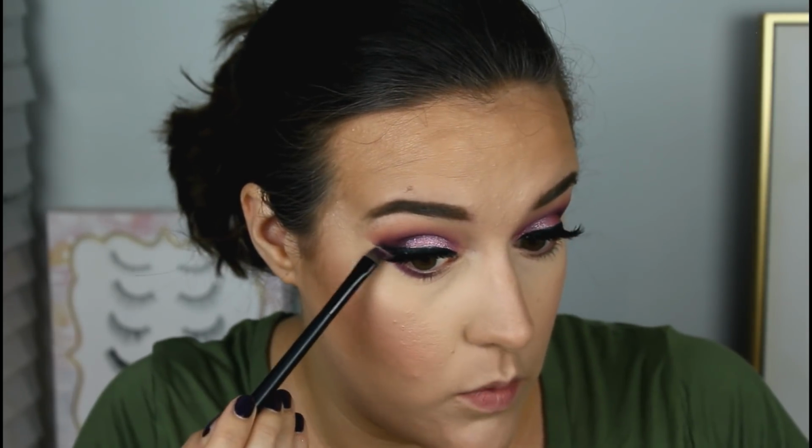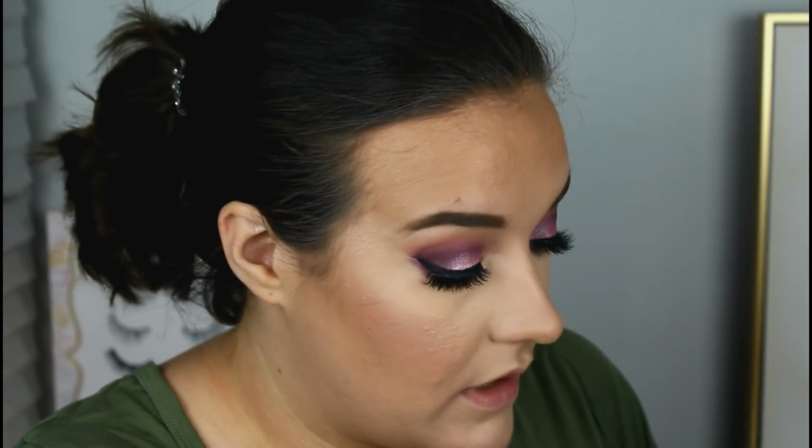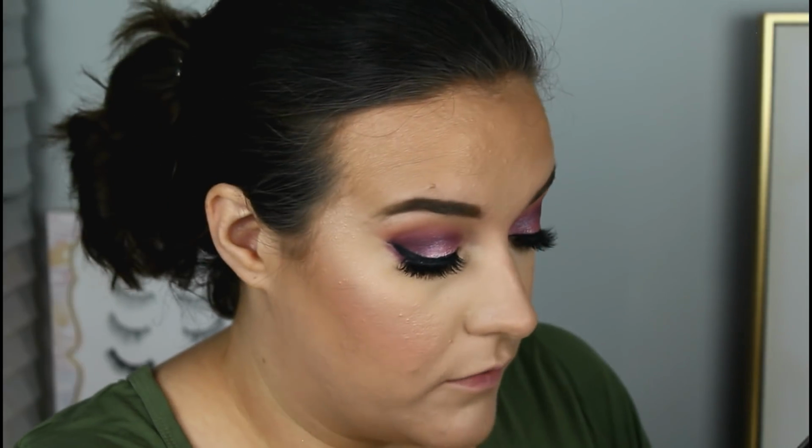And this palette did purples really, really well. Usually purples can be kind of hard to do. They usually are pretty patchy, especially matte purples. And I just feel like they did this one so well. I really do like the Revolution palette formula.